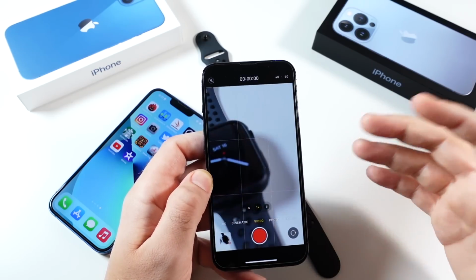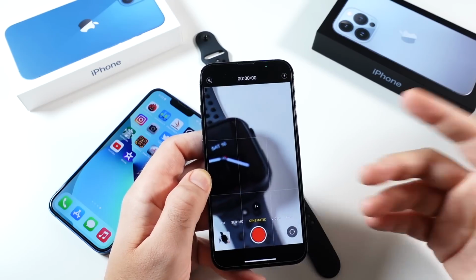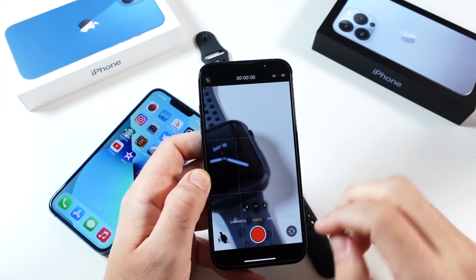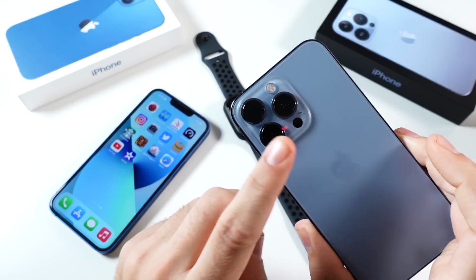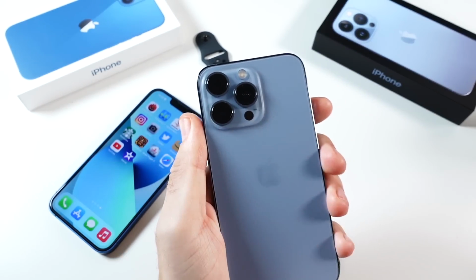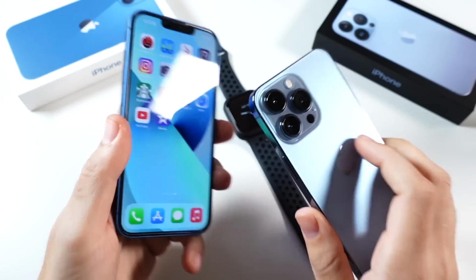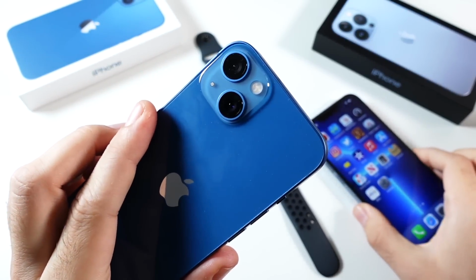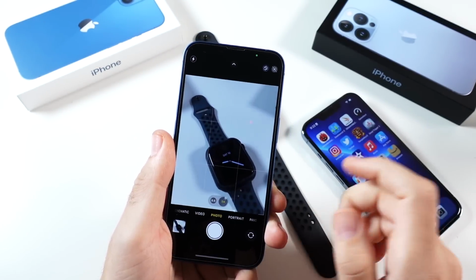Of course, video is quite similar on both of them at 4K at 60, but again, with that lens that could let in more light, the nighttime video should be slightly better for the iPhone 13 Pro. So if you want the better video, you want to let in more low light photography, so for night photography, get the iPhone 13 Pro. You're going to be very happy. If you're just very happy with some very solid regular photos, you don't care about a ton of zoom, you'll appreciate what the iPhone 13 offers.